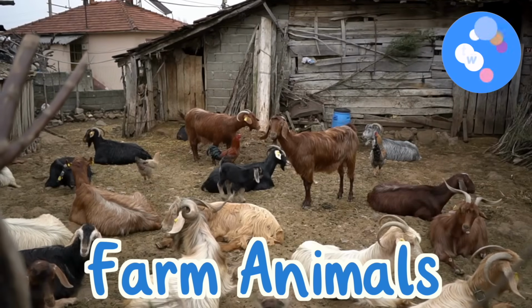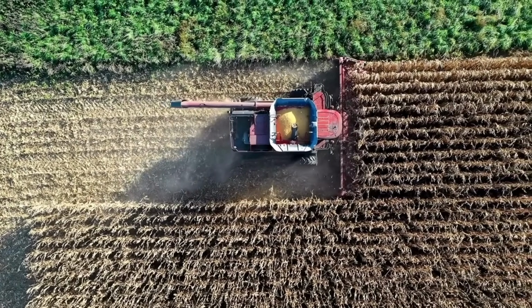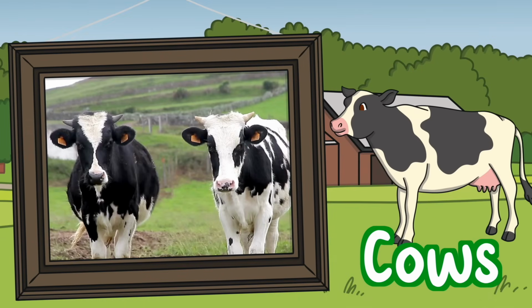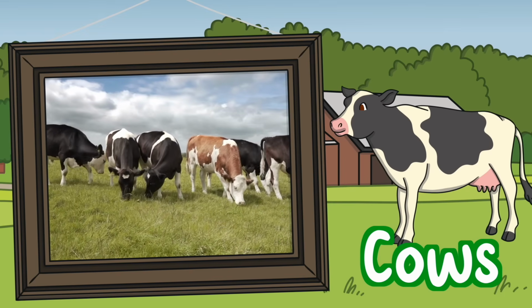Farm animals. Let's take a look at some of the animals that we often find in a farm in the UK. Cows. A male cow is called a bull. A female cow is called a cow. A baby cow is called a calf.